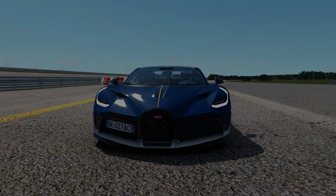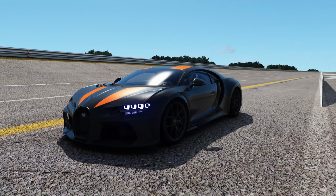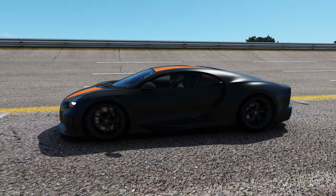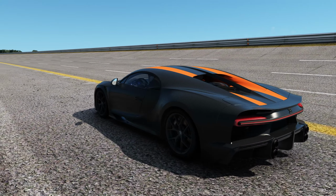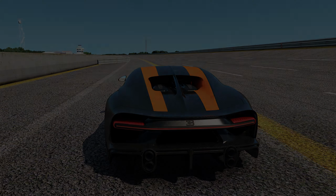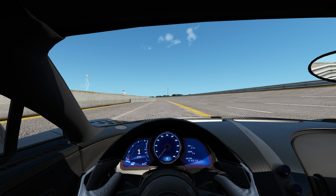Let's move on. The Bugatti Chiron Super Sport 300 Plus, 1600 horsepower, 300 miles per hour and more. I'm curious to see what the mod can do. Has no, or hardly any, sound problems. Let's go. Typical Chiron interior. Time for top speed.